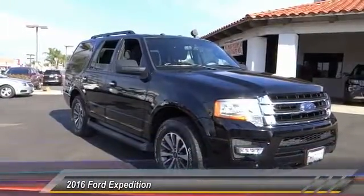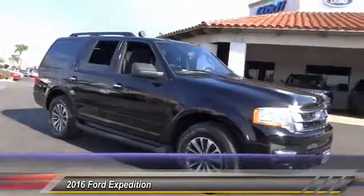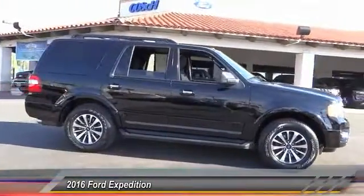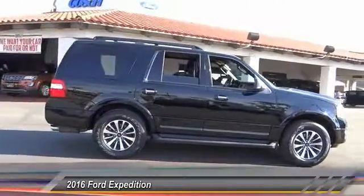2016 Expedition. Powerful, controlled, resourceful Expedition, and is priced below $35,000. This vehicle has less than 40,000 miles.